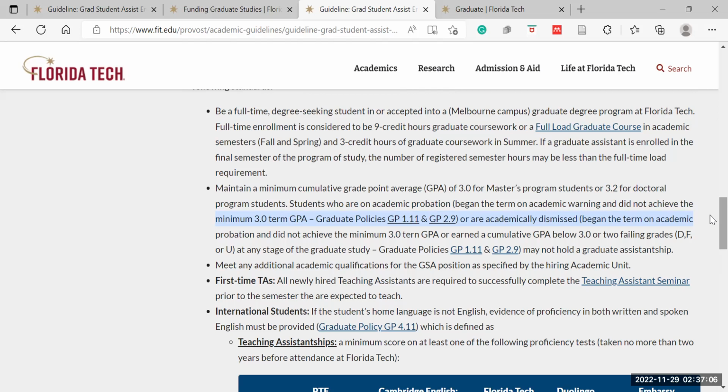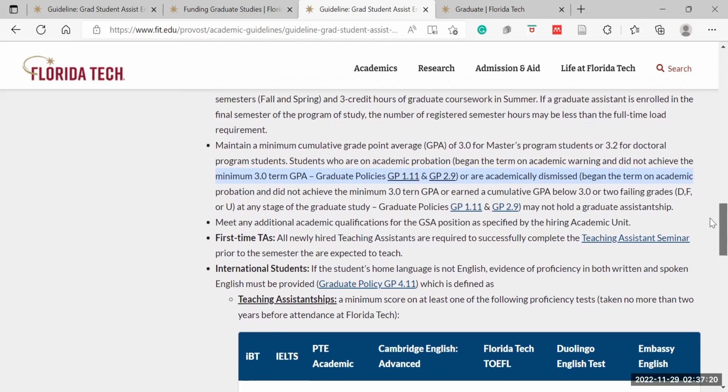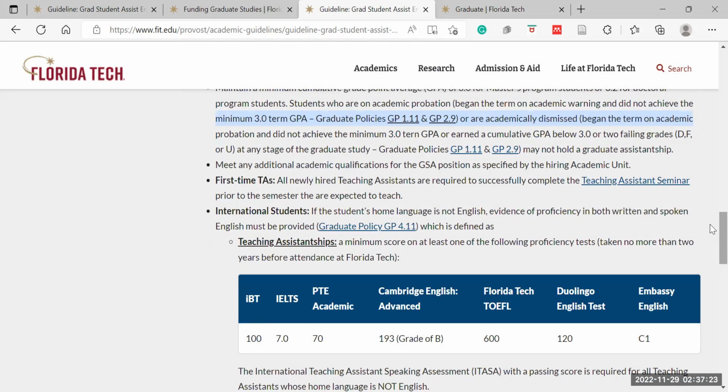For all first-time teaching assistants, all newly hired teaching assistants are required to successfully complete the teaching assistant seminar prior to the semester they are expected to start teaching in. In the case of international students, additional requirements such as English proficiency may be needed for participation in this particular program. You may wish to know that the scores are different between teaching assistants and research assistants.